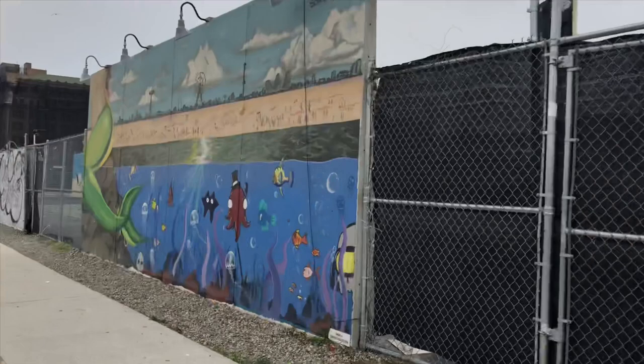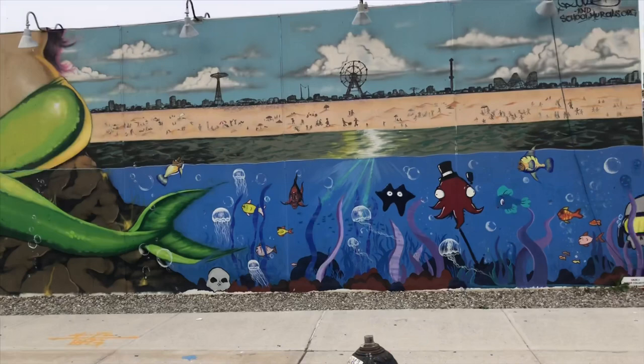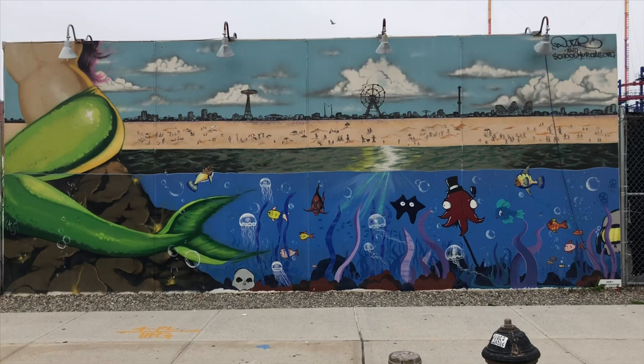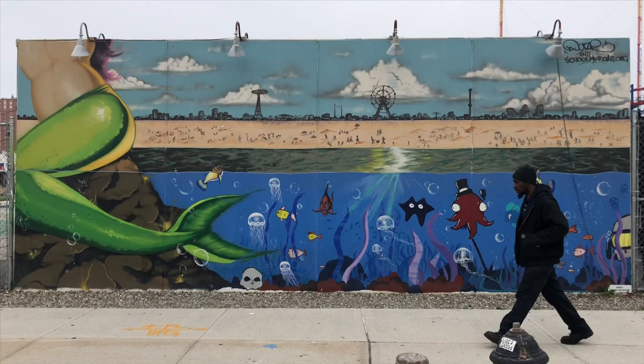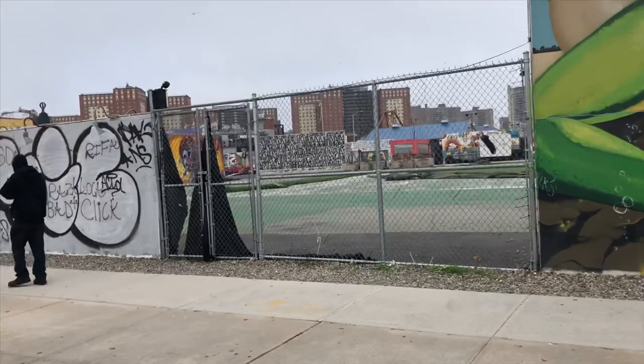Days of schoolmurals.org. So we've got this marine themed mural right here. That's a big thing they do down here, the Mermaid Parade. Then you got the boardwalk and all the rides and everything. Let's keep it moving. We're gonna walk up in there in a second.